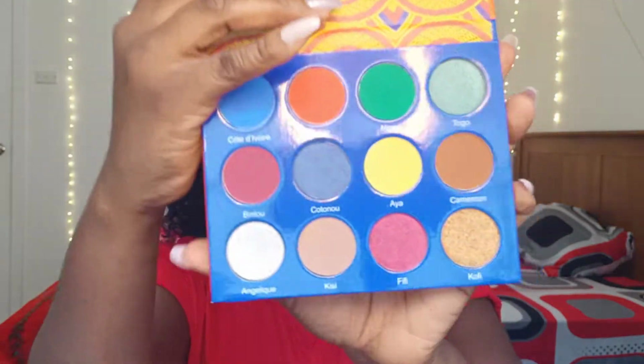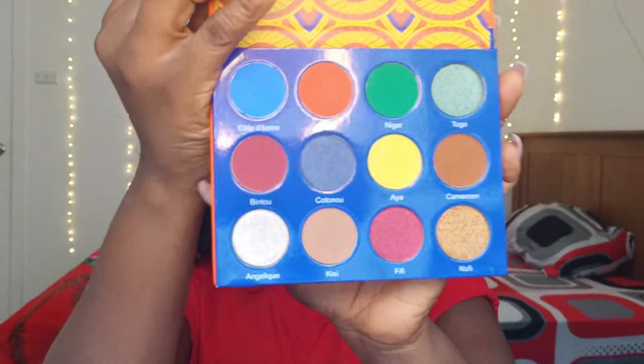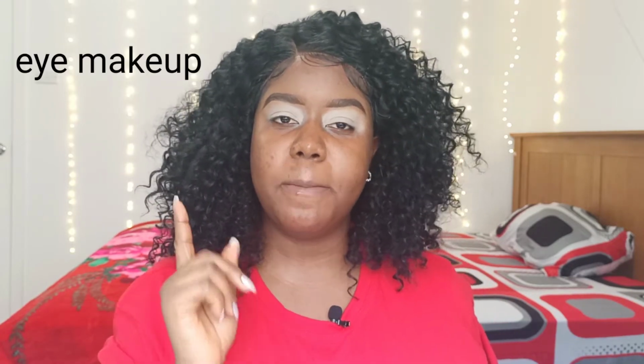So this is the shade inside the palette, a mixture of nudes. You can just do something natural. Somebody in my last video, where I did a red and golden look with the Tropical Twilight Tammy X Revolution palette, said in the comment section that I should recreate the look using another palette, which I think I might just do. I mean, what is my makeup without colors?